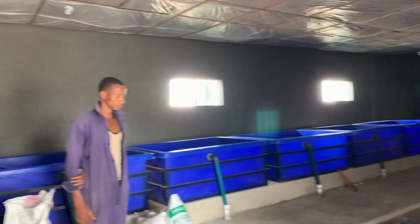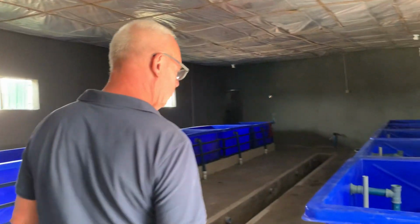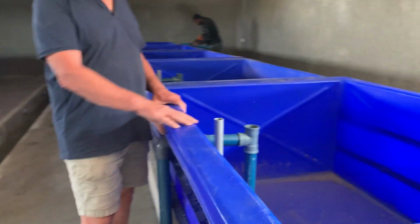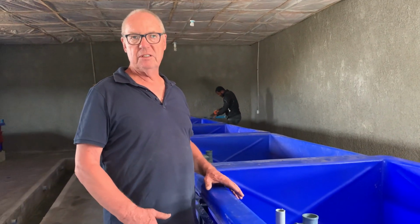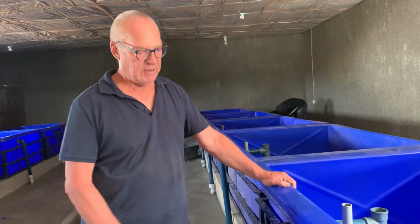Well, it's looking really clean, I must say. And you see the tanks. They're not connected to the outlet. So if I want to take a tank out, you can just take it out. Everything is loose. You can dismantle everything without any cutting. Dismantling is very easy, so cleaning is very easy.